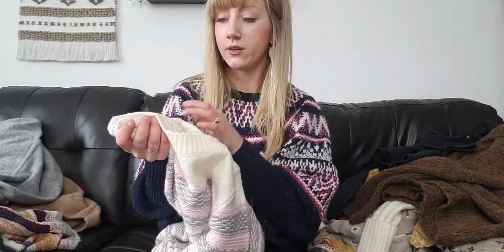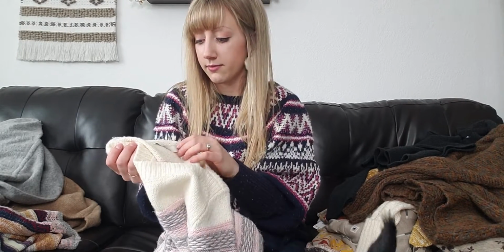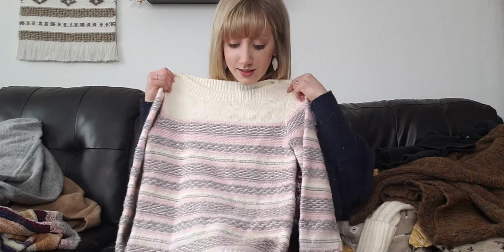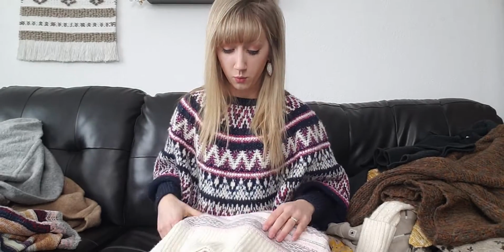And I have decent luck selling Ann Taylor Loft, and I think you just gotta go with what you got. And this is basically in brand new condition. The fabric tag does have that little removable thing that you're supposed to remove, and it doesn't appear to have been washed ever. It does seem like it was never even worn.